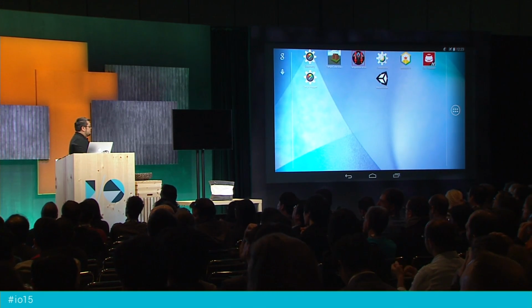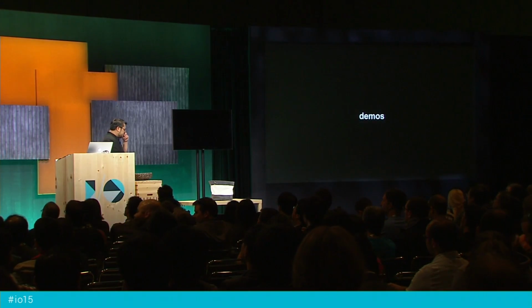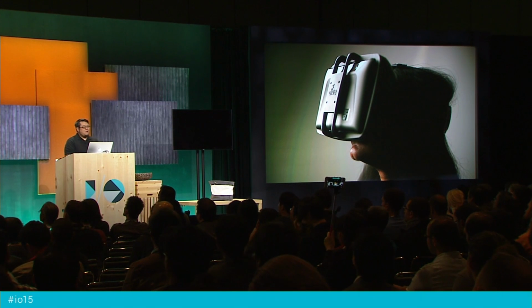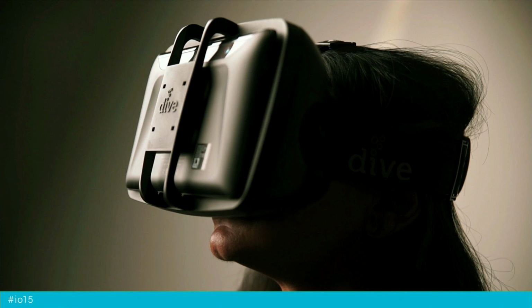Can we go back to the laptop? A couple other demos that I unfortunately can't do on stage or that are very difficult to demonstrate are, of course, things like VR. VR has obviously made a lot of news and press recently, and the 6-DoF tracking and positioning that Project Tango enables is interesting for VR.